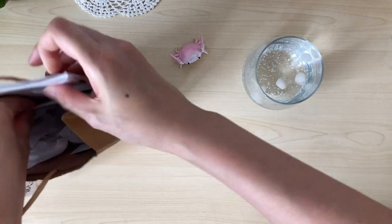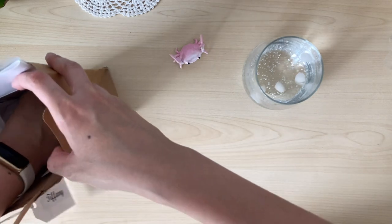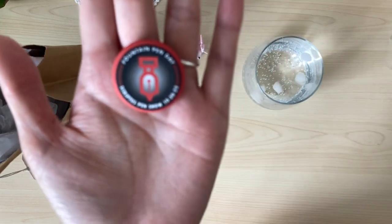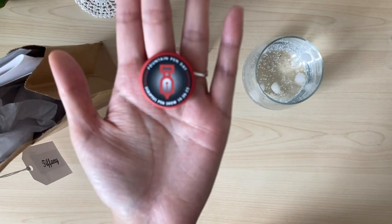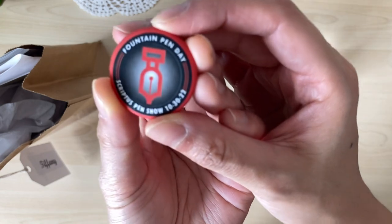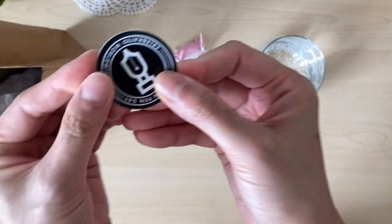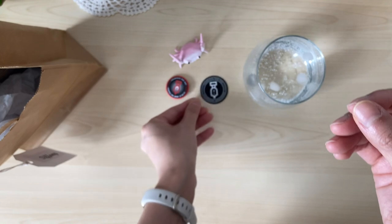So let's see, what do I have in here? I don't think any of this is going to be in order, but here is the pin. Fountain Pen Day makes pins for the show every year. So this one is Scriptus for October 30th, 2022. Sorry guys, I know my focus is a little off, but I'm so glad I picked one of these up. And I picked up, I think, a sticker as well. They had a sticker too. And yay, so happy to get that.